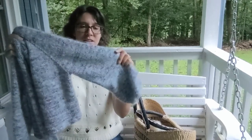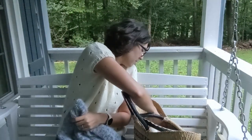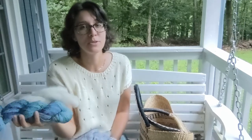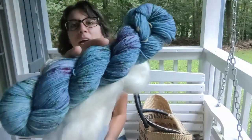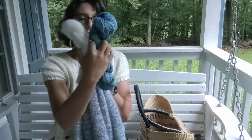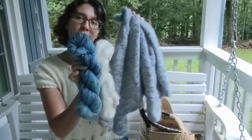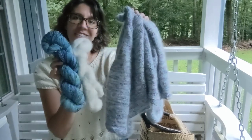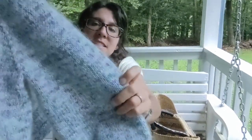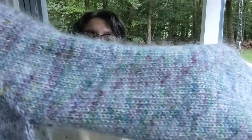And I held one strand of fingering weight yarn plus a strand of mohair. And I did a different colorway than I was talking about doing for her. This is the Bloom colorway and the mohair. And you can see how it really takes the color and kind of tones it down when you add the white to it, but in a very beautiful way. I love it. So you can still see the purple, the blue, and the green in the colorway, but it's got this white halo all over it.